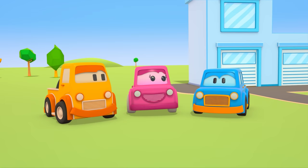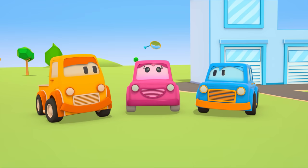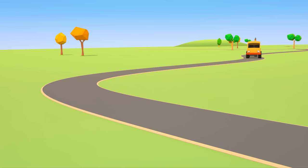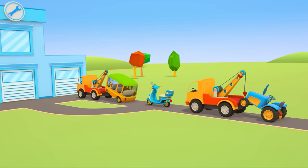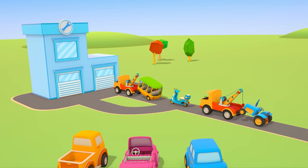The clever cars are meeting next to the repair shop. They've brought with them a mirror, wheels, and a headlamp. The tow truck is coming. And behind him, a tractor. The tractor is missing a headlamp. He needs help too.